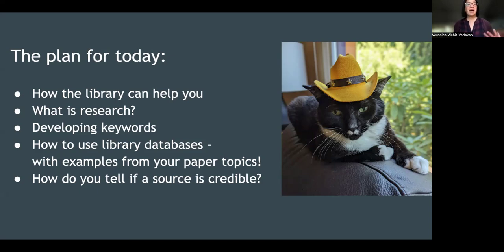Then we'll talk about how to use some specific library databases. And for those of you who were able to fill out that survey with your paper topics and your questions, that was really great and super helpful, because I'm going to use some of those topics in my presentation. So I'm going to use those examples. That means that you are getting some free extra research by watching this video and seeing what I say about your topic.